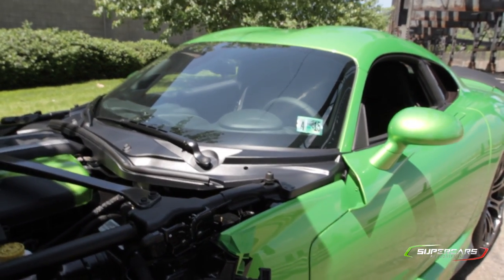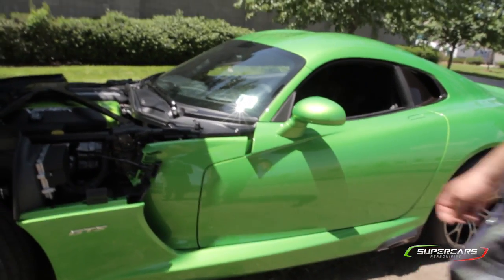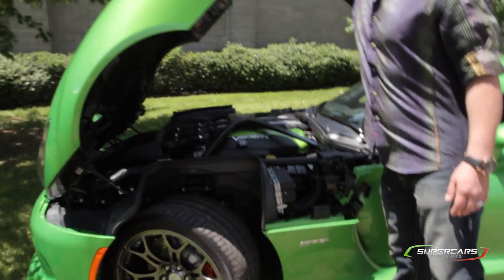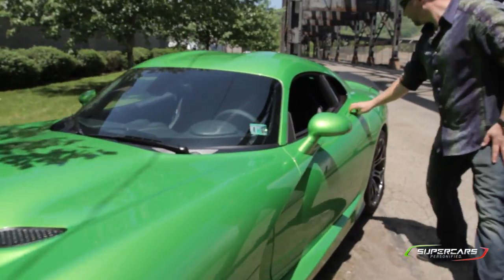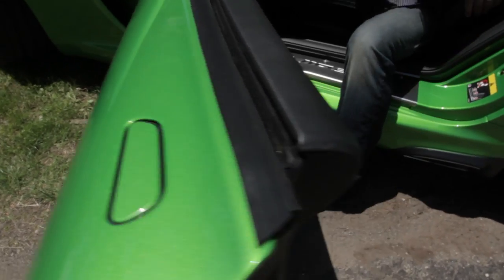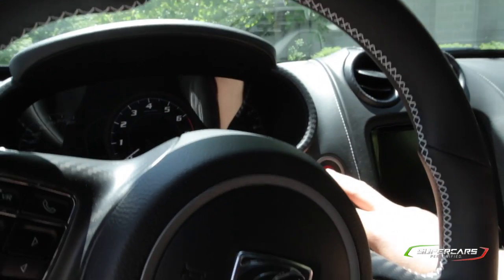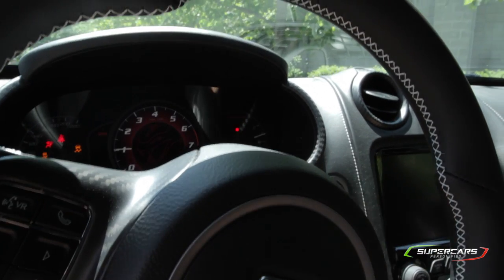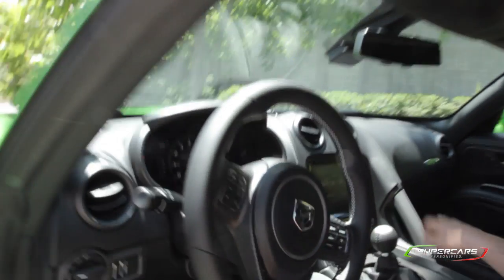Wow. All right. So let's start her up a little bit, and let's listen to the exhaust note here, and get a couple of parting words. The handle is on top there. Let's see the startup sequence here. See the dash. Very cool.